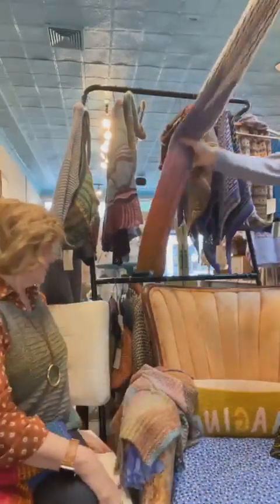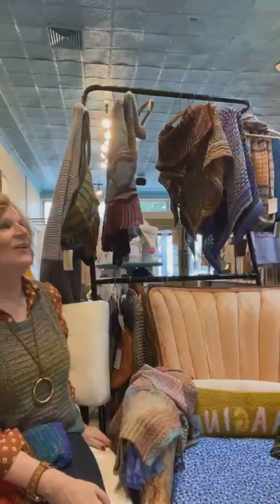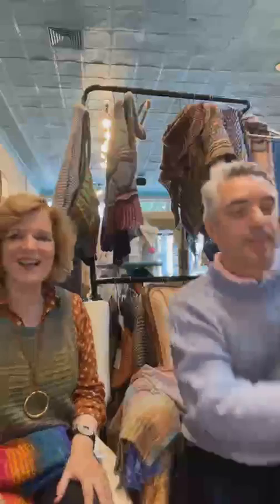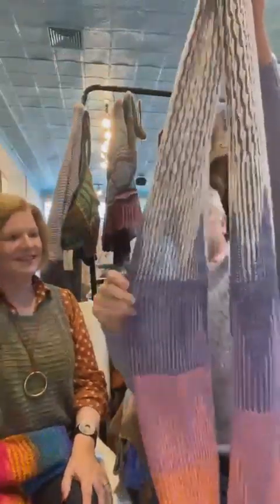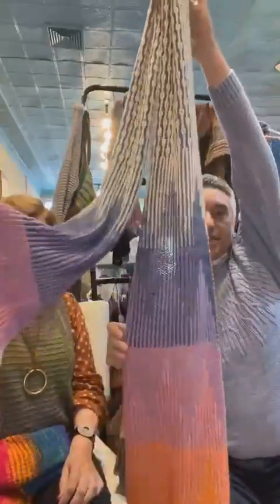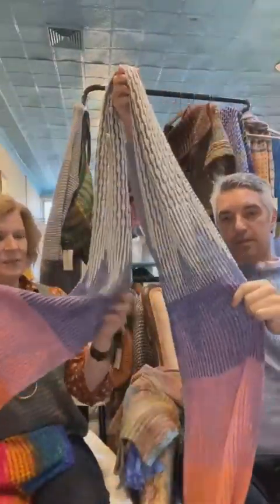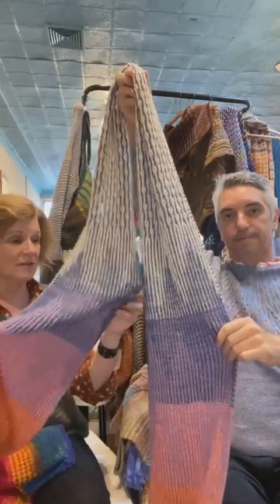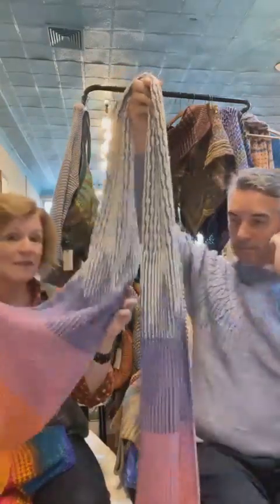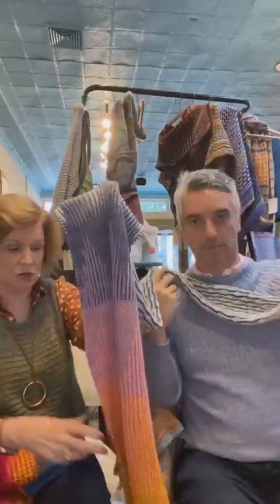So for brioche lovers, wait no further. I love this one. This is again from Yi-chan. It takes 6 skeins of our harvest fingering, and we've got kits for that in 2 different colorways. What I love about this, if you haven't done brioche, this is a great place to start.